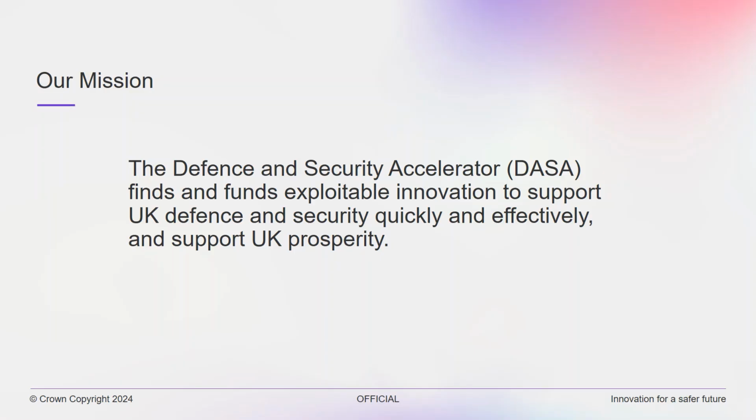So I'd like to give you a bit of background about DASA. DASA came into formation back in 2016 following a strategic defence and security review, and that review set out the challenges that defence and national security organisations were facing from a world of rapid and fundamental change, and DASA was launched in December of that year as part of a defence innovation initiative to address this.